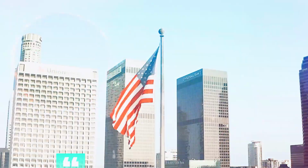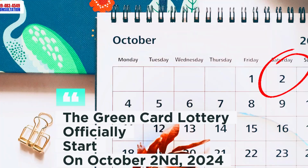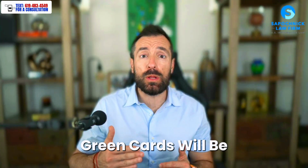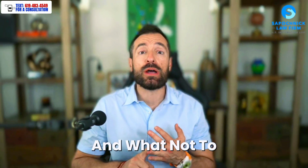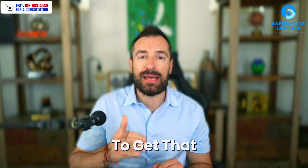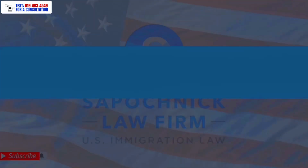So the green card lottery is officially going to start on October 2nd, 2024. That means that 55,000 green cards will be available for foreign nationals from qualifying countries. Who is eligible, how to apply for the green card lottery, and what not to do to make sure that you will be mostly successful to get that green card. Everything and more in this video.